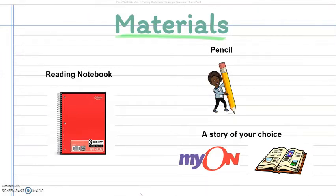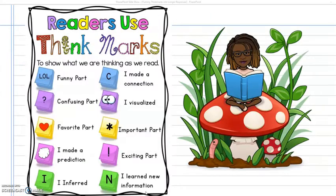Materials needed: your reading notebook, a pencil, and a story that you've chosen from MyOn or a personal story at home. Readers use think marks to show what we are thinking as we read.